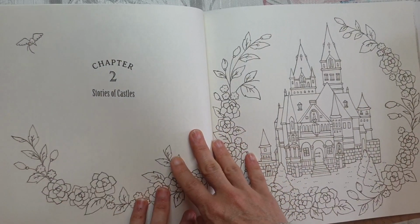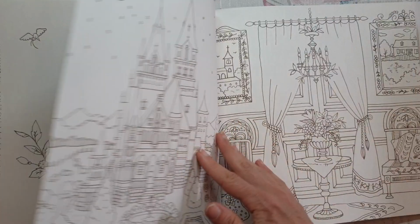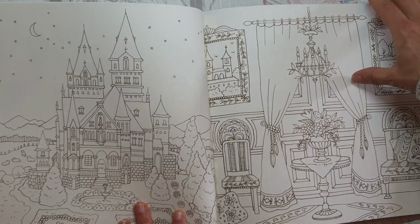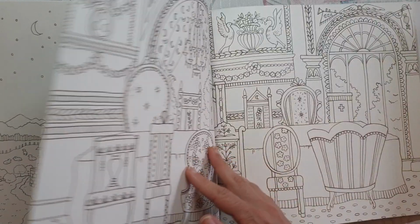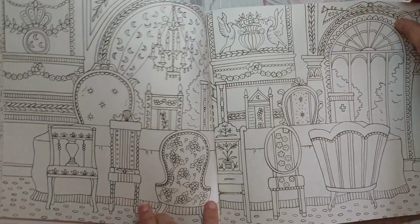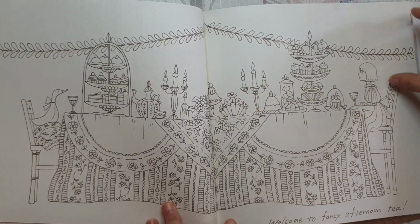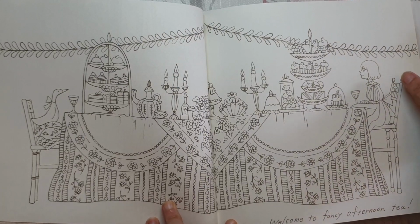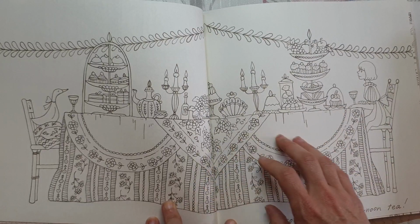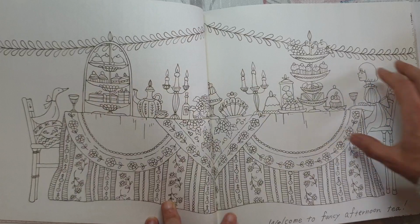And then you got chapter 2, stories of castles, and you begin with a castle, and then you have a different castle, inside room of a castle, the banqueting hall. Then you can have a fancy afternoon tea. Now this could be outside in a garden. You could draw in the garden. You could have it inside a room. You could do the wallpaper in the background.